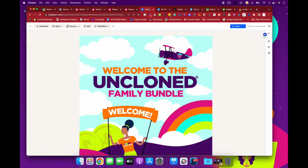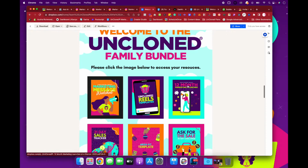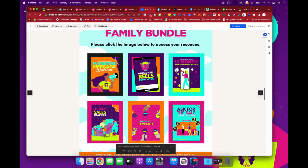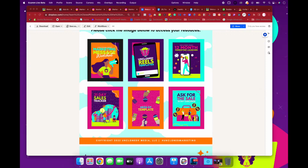Now, inside of this bundle had a few things. One, we had our legal disclaimer and all of the things. Then we had the Welcome to the UnCloned Family Bundle. We gave a marketing message worksheet, an UnCloned Reels template, a Canva template, 12-month marketing launches at a glance, a 31-day sales tracker, a media kit template, and an Ask for the Sale 30-day challenge. These bonuses really got people excited. They were like, oh, this is cool, I'm getting a gift just from joining the group. And I do believe that increased our engagement.